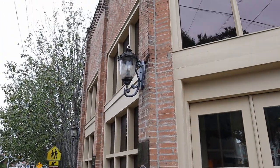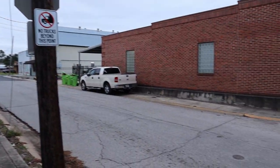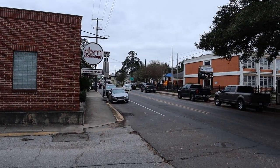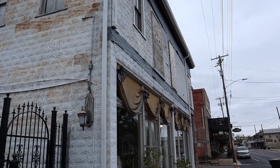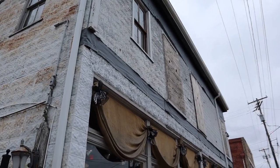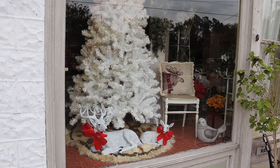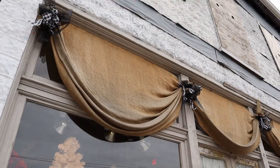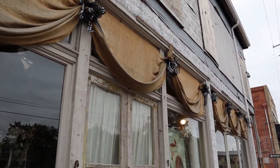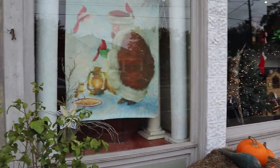Really nice building. I like that lamp, lantern. Hope it's not too loud for you guys. It's right here on the main street. It is this old beautiful building here. I love this siding, this metal siding that it has. Look how nice it is on the inside. Very pretty. It definitely looks dated, but to me, that's what makes it so nice.